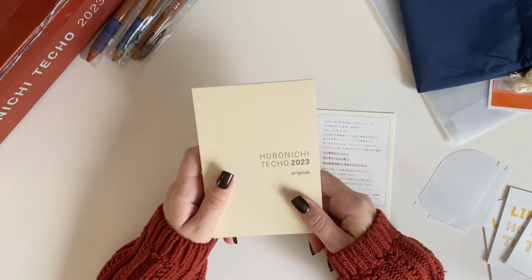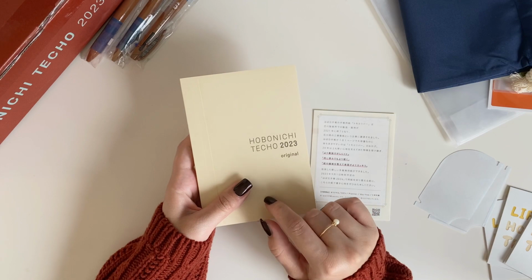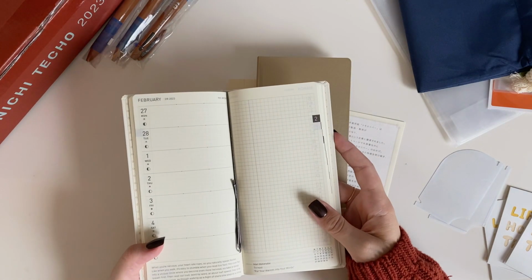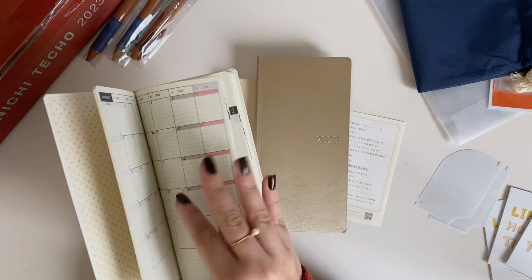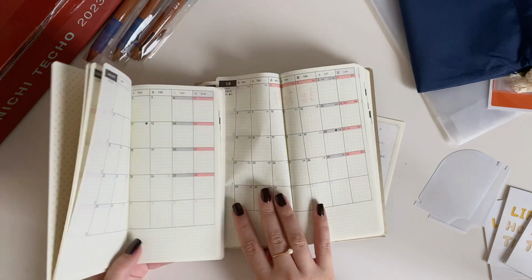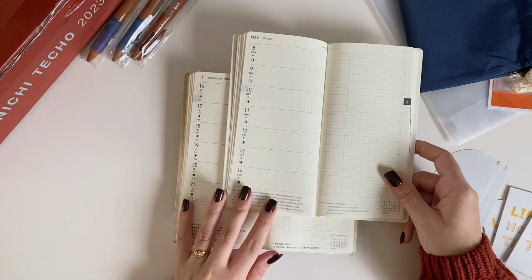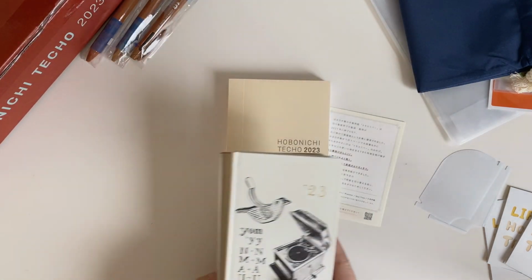So I purchased the original in the English version last year, and the English version of the original is not like the English version of the Weeks. With the Weeks, the English version has the same exact layout. The layout is not different at all. The grid size is not different. The months, none of this is different to the Japanese Weeks, as you can see, with the exception of Japanese holidays being highlighted in red. If we flip to a random weekly spread, this is the same. Grid size looks to be the same. It's not dramatically different in terms of the features of the planner.